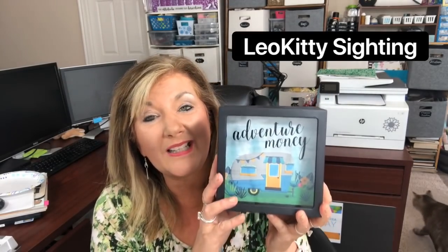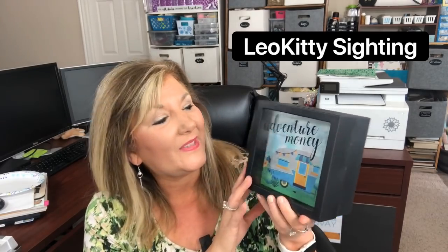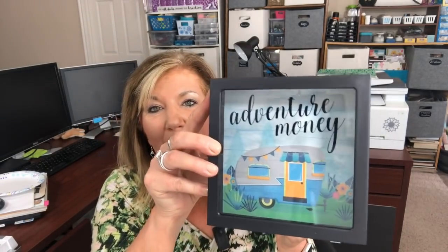This one says Aloha. It would be like saving to go to Hawaii. Who wouldn't want to do that when we can? But it also could be for any vacation, right? So that's a cute one. And then this one says adventure money, so that can also apply to any adventure that you'd like to have. Leo kitty, did you see him? Leo kitty sighting. And so this is another cute one. I love the little camper. They're hard to resist, I have to say.